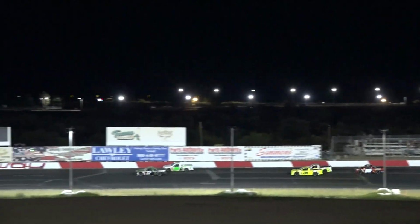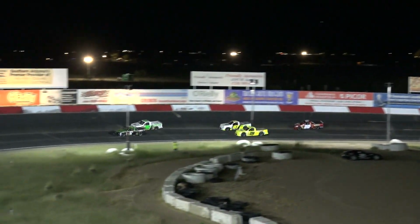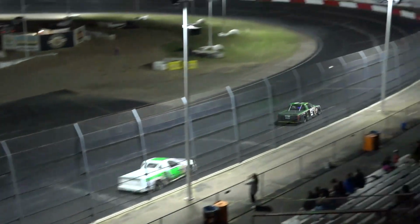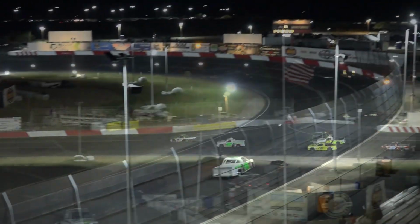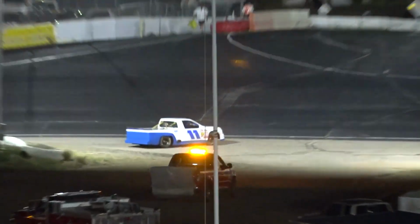Catlin going to have his nose up front of Gillespie on the back straightaway. Going to try and hold this low line through 3 and 4. And he's able to hold on and single file out for the lead. Jeffrey Gillespie will be looking to battle back to the inside. Oh, and caution is out this time.